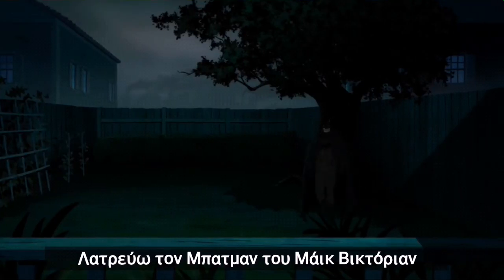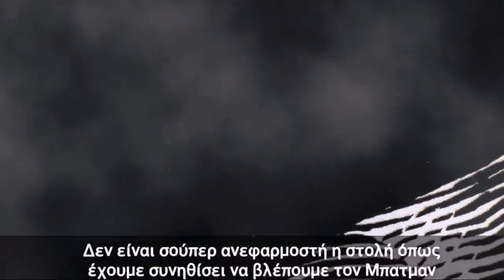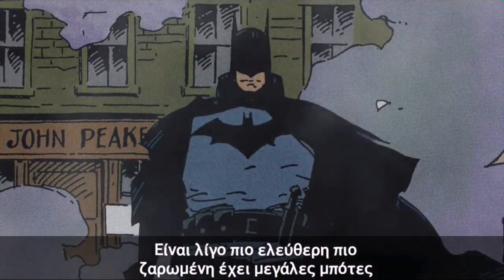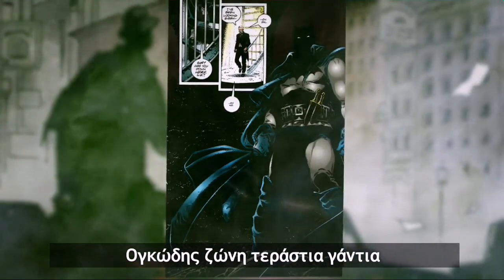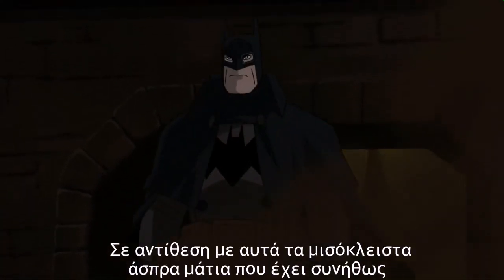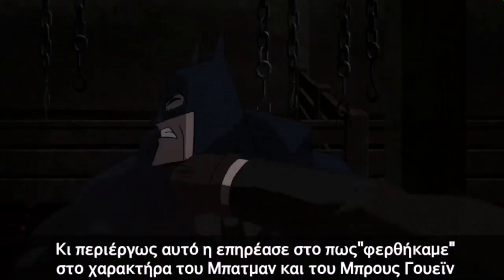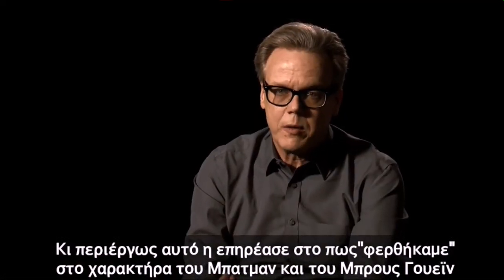I love Mike's Victorian Batman. He had that kind of half cape, the big goggles. It's not like a really super tight-fitting costume like what we're used to seeing Batman in. It's a little bit looser and a little bit more wrinkly, and he's got tall riding boots and big bulky belt and giant cuffed gloves. Just the idea that you can actually see Batman's eyes through those big goggles rather than, you know, the little squinty white eyes that he normally has kind of gives him a completely different aspect than you're used to seeing. And weirdly enough, that even kind of influenced how we treated the character of Batman and Bruce Wayne in this.